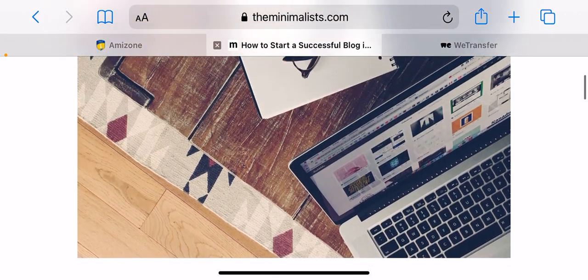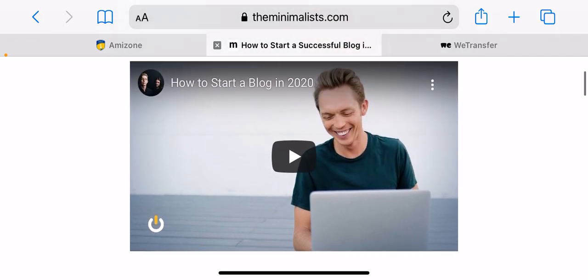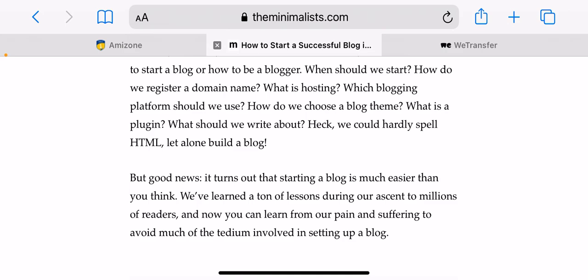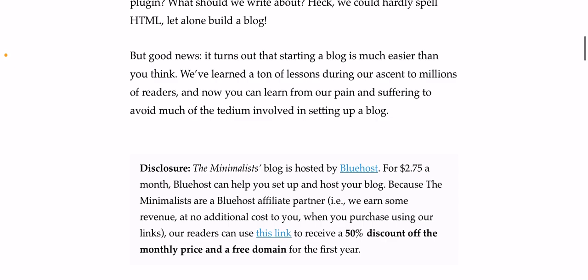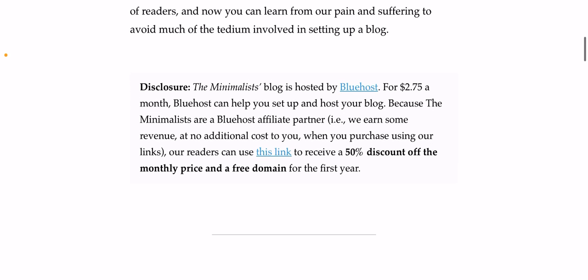Set up Bluehost blog hosting. Once you have decided on the domain name, you will need to set up hosting for your blog. While WordPress itself is free, you need a reliable place to host your WordPress blog. So for hosting, we recommend using Bluehost for several reasons. It is the most trustworthy web hosting provider.